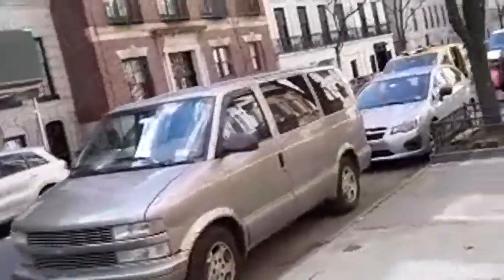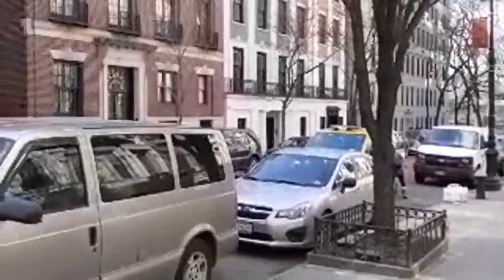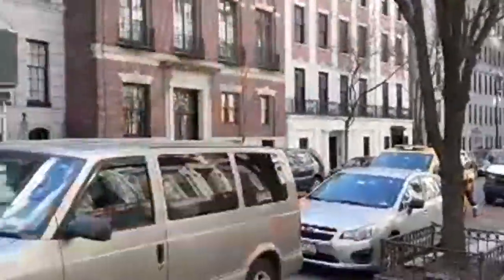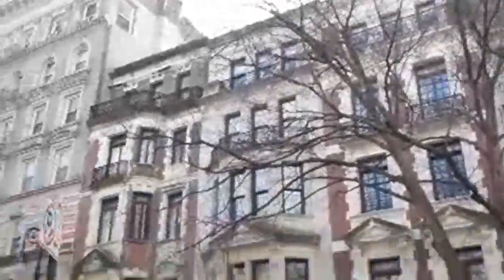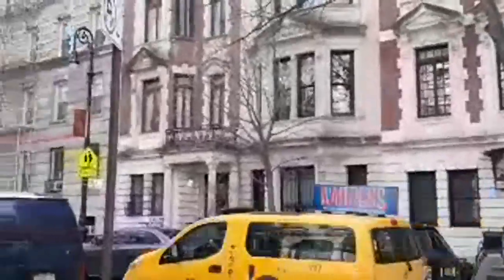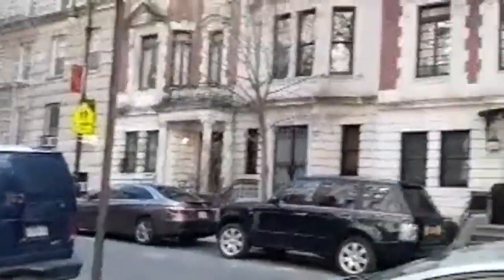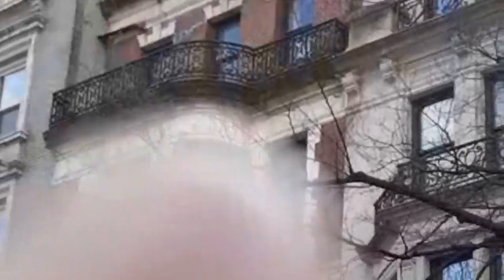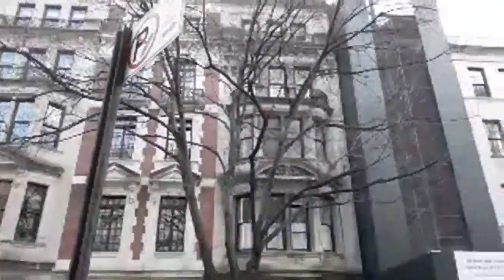So yeah, this is 94th, and you can actually see columns there. I walked by. Let's see if I can zoom in. Columns. Little balconies. Penthouse, rooftop apartments. More balconies here on top. Balconies all over. Columns under the balcony, and then more balconies on top of the windows coming out. Pretty posh. Balcony up on top of that.